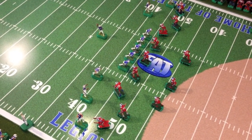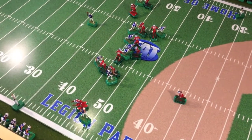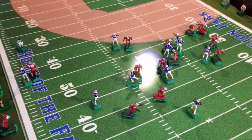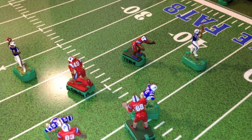McDowell in the shotgun. He takes the snap. Looking for a receiver. Everybody's all covered. McDowell under heavy pressure. Looking for a receiver. And he's got a receiver open. McDowell looking to connect with McGee.